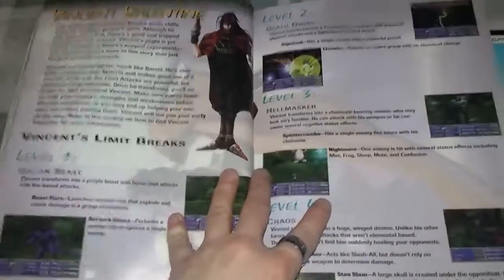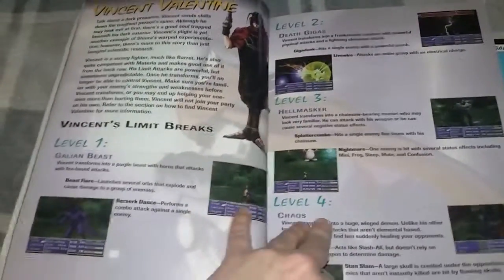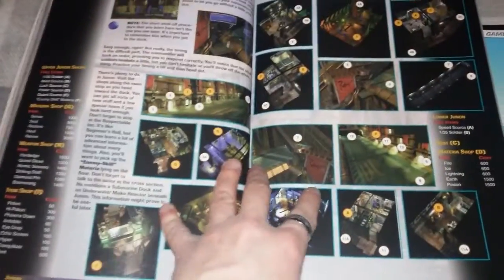And I just love the fact that it really does give a lot of info on a lot of the maps and things, if you're needing to know. Same thing with the classic Final Fantasy strategy guides. The old designs I kind of miss. So much more simplistic.